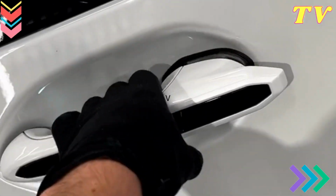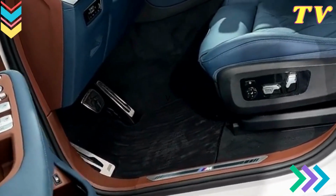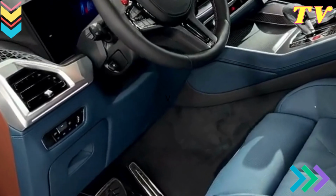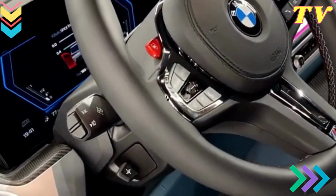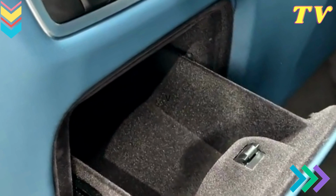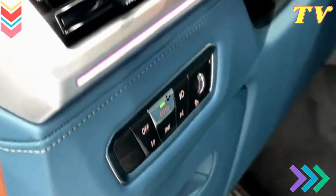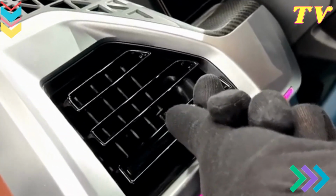Conclusion. In summary, the 2024 BMW 5 Series continues the legacy of one of the most iconic luxury sedans in the world. With its striking design, luxurious interior, cutting-edge technology, and impressive performance, it's a vehicle that sets new standards in its class. Whether you're a tech-savvy enthusiast or someone who values comfort and style, the 2024 BMW 5 Series is sure to impress. Be sure to visit your local BMW dealership to experience this exceptional vehicle firsthand.